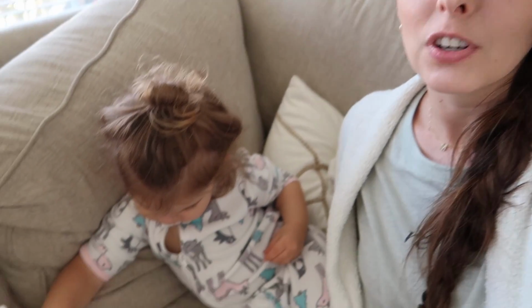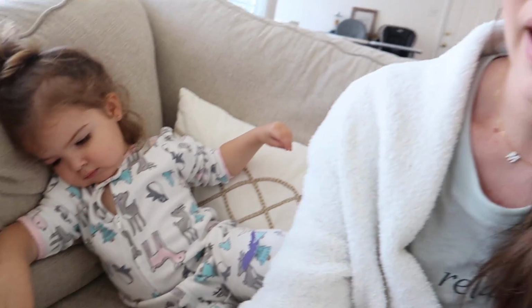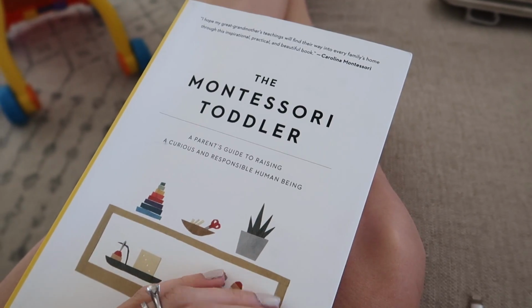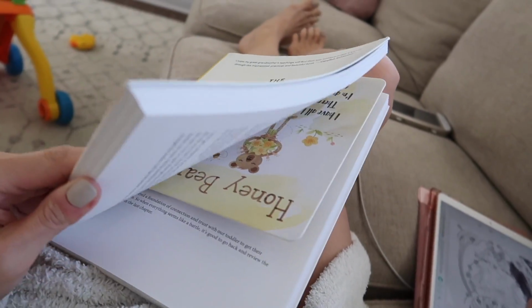So Riley and I have now moved on to her stealing my iPad. I've had my iPad for like, I don't know, a week, and she has already stolen it. She likes to do this painting app where she can paint all the Disney princesses, so she's doing that. I'm just trying to sit here on the couch and read. I've been reading this book. I've had this book for over a year, and I've just never had time to sit down and read it. So I'm starting to go through it, and there's some things in here that have value.